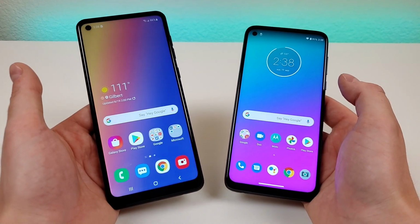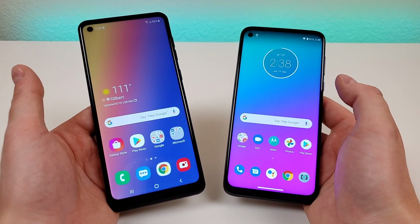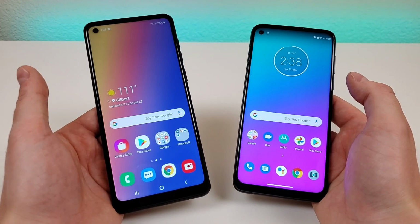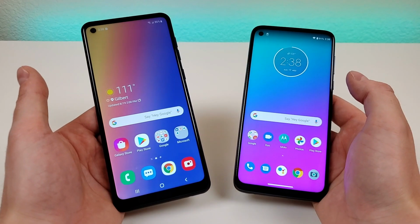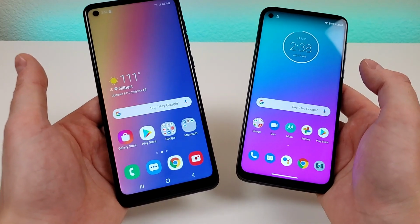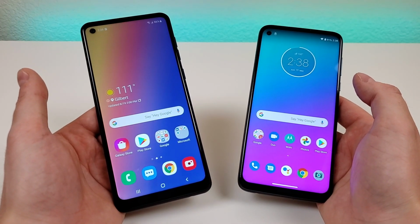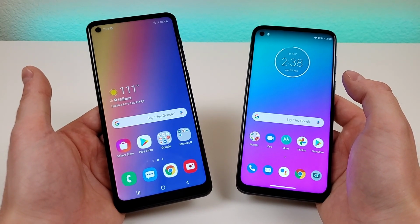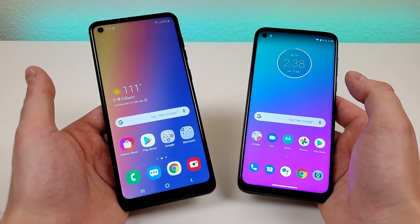Both of these devices are currently available at a variety of different carriers. They do technically have the same MSRP, but I know that the various carriers are running different promotions on both phones, so definitely make sure to go over to the carrier's website to see what deals are currently being offered. But these two devices definitely do compete against each other, and I know that there's a lot of people out there that when they're looking to buy a budget smartphone, they will be cross-shopping these two phones.